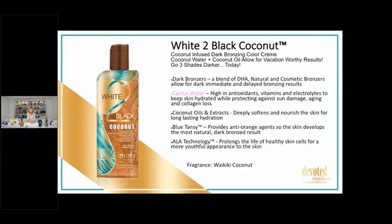All right, now we have White to Black Coconut. So this is another one of our brand new products in our White to Black collection. We didn't have anything that had coconut in it in our White to Black collection, so we decided to make a coconut product for our White to Black collection. This one is really nice. It does have DHA in it. It has DHA, natural, and cosmetic color. So it does have all those really dark bronzers in it.